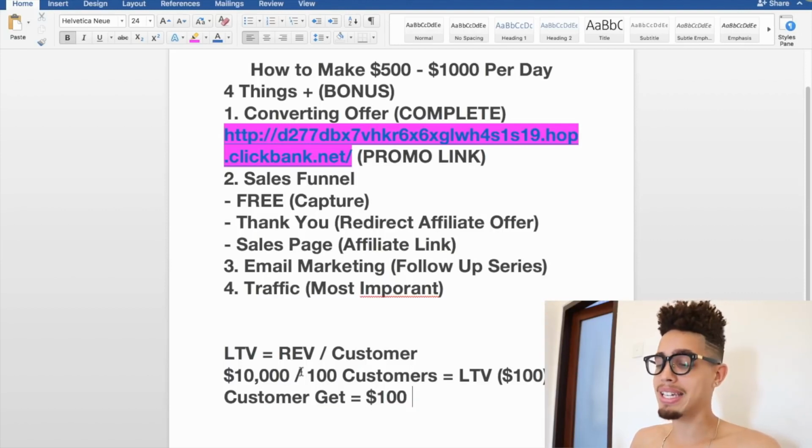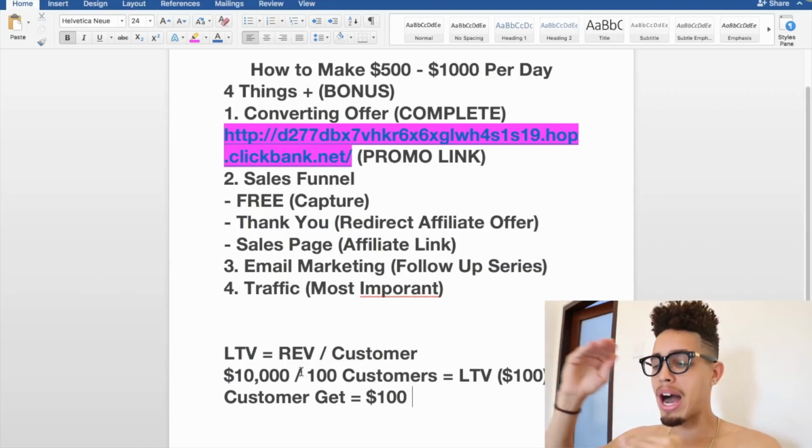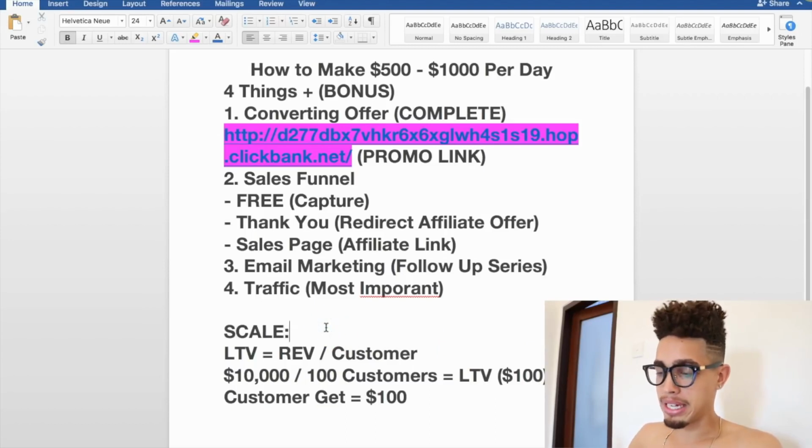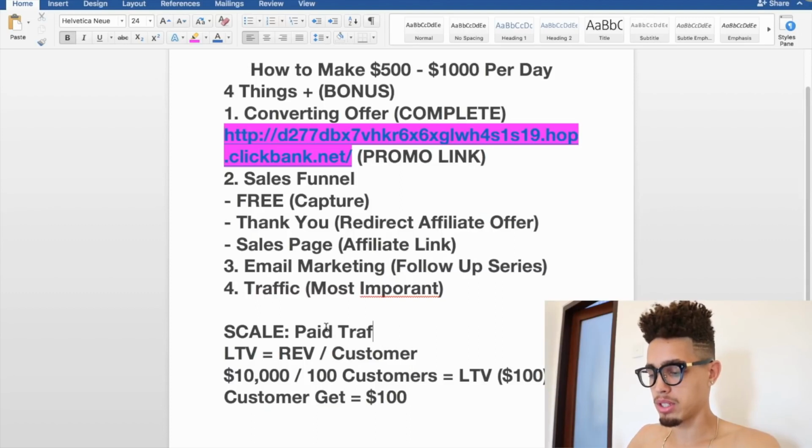If each time I get a customer they pay me $100, that means now I know my margins. So in order to be profitable with paid advertisement, as long as I spend less than $100 to acquire that customer, I'm going to be in profit. Now guys, the only way you can scale and get to $500, $1,000 per day is if you're doing paid traffic. You can't do paid traffic and make profit if you don't know numbers like your long-term value, which is this formula right here.